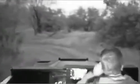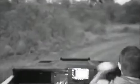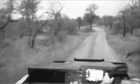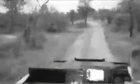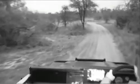Hyenas. We've been hearing the hyenas call quite a bit last night. This morning they've been calling, possibly rallying the rest of the troops together. Who knows? Induna's kill is safe up a tree. Just hoping it is safe up a tree. The hyenas are making their way there.